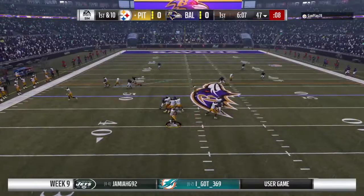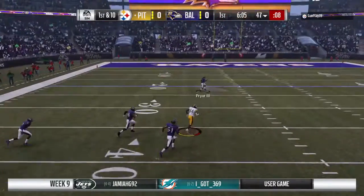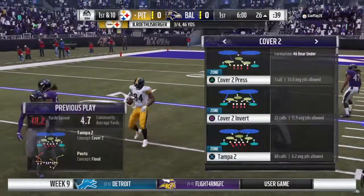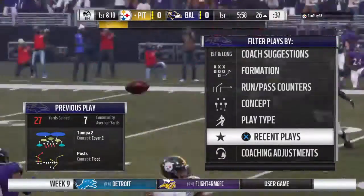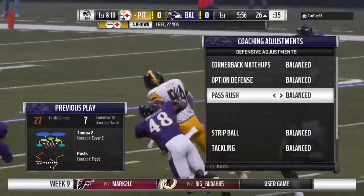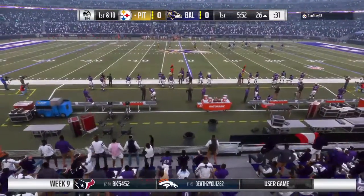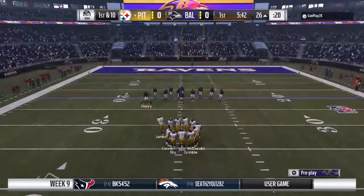On first down, it's Roethlisberger. This is caught by Antonio Brown. And he'll be taken down, but not before getting this inside the 30. A very solid gain of 27. And connection number 1 there on the game, Roethlisberger to Boney Tony.